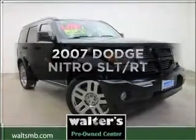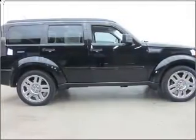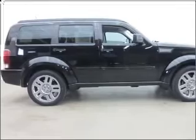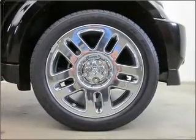Introducing the 2007 Dodge Nitro. This is the set of wheels you've been looking for. With a solid six-cylinder engine connected to a smooth-shifting automatic transmission, premium wheels lend a distinctive appearance.